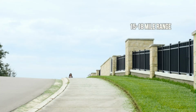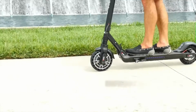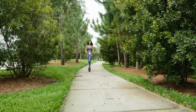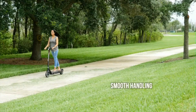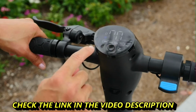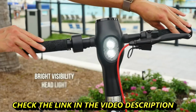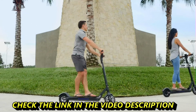upwards of 18 miles. Its smooth braking system and comfortable anti-slip deck has not only comfort, but your safety in mind. This scooter's smooth handling makes it fun to ride. Its clear LED display allows you to track your speed and distance with controls for visibility lights. You'll travel safely and easily with the Motor Gear electric scooter. Get yours today.